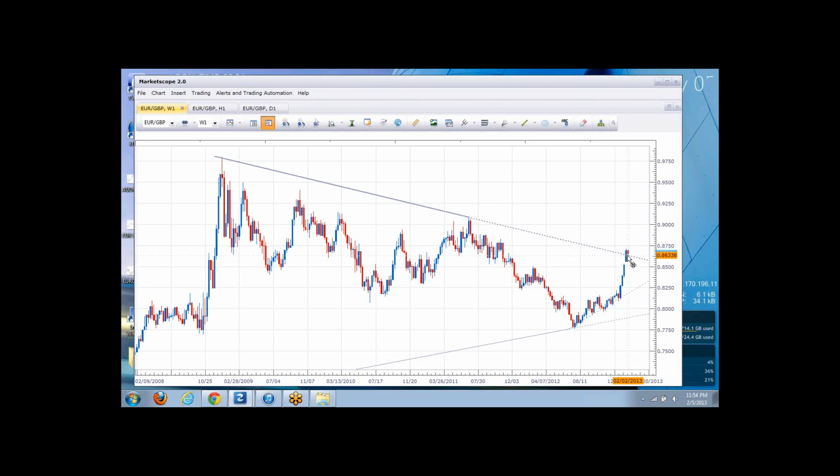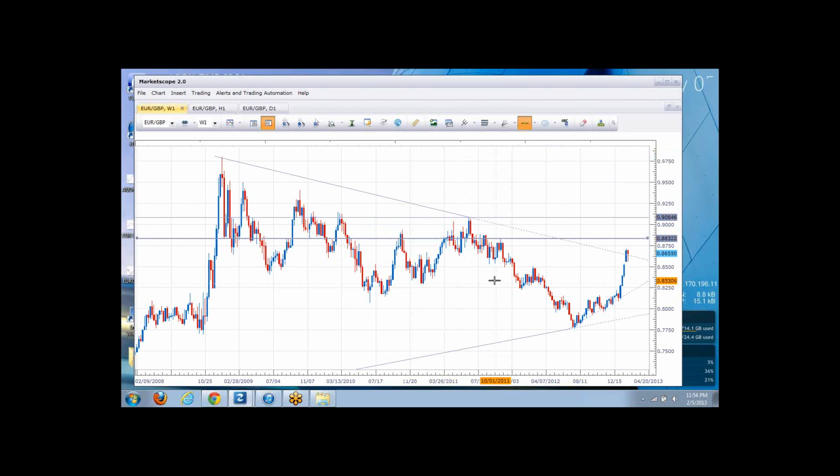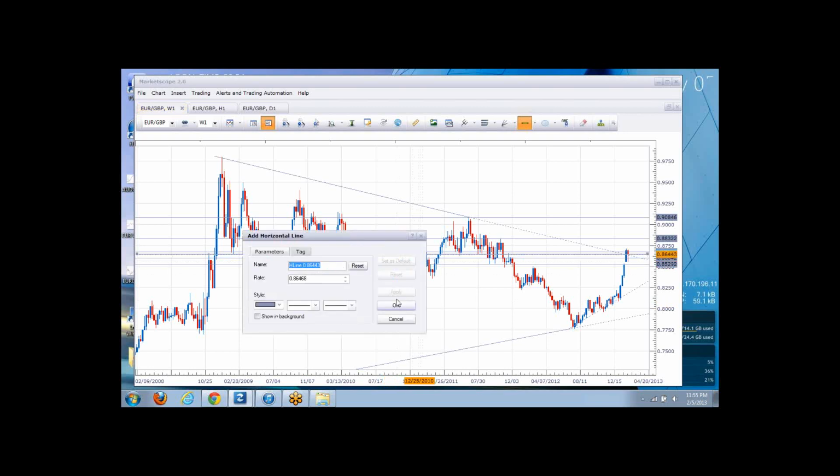Basically, technically it did breach this downtrend line. So right now the sellers are in control, movement to the downside. I'll draw my supply and demand levels for the weekly chart. Could be like this. There's a significant one right there. And to the downside, I believe this will be the next major one. Also, it's an interesting one right there, and this is a weaker level right there.